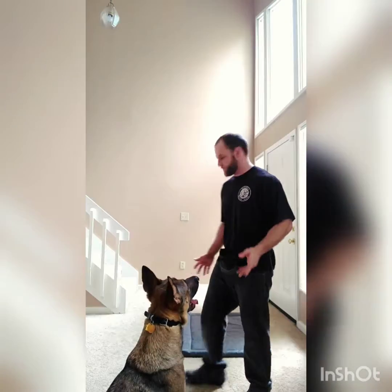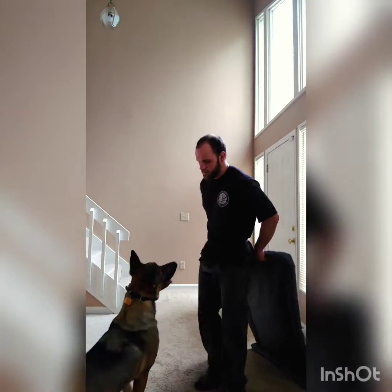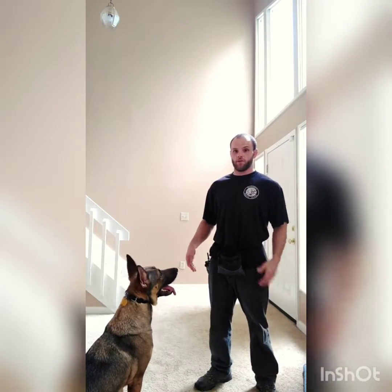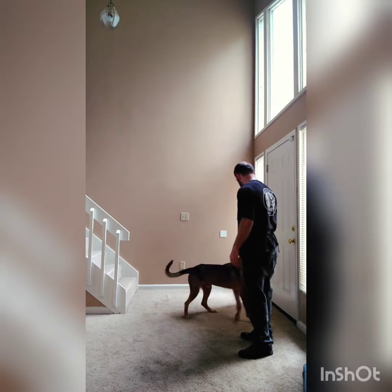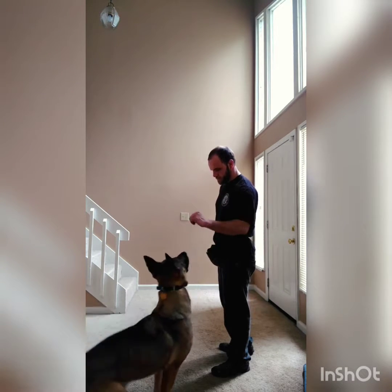Finally, you can take the placeholder away. So I can remove the mat altogether and I can still motion for my dog to go to his target. Place. Yes. Place. Yes.